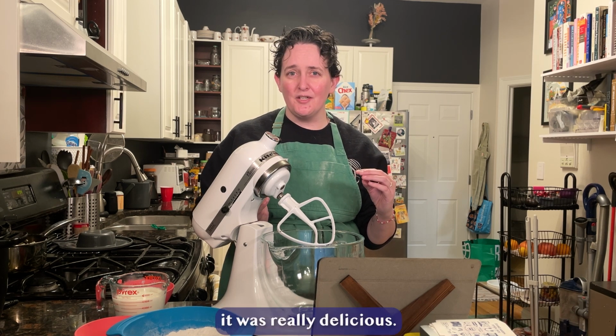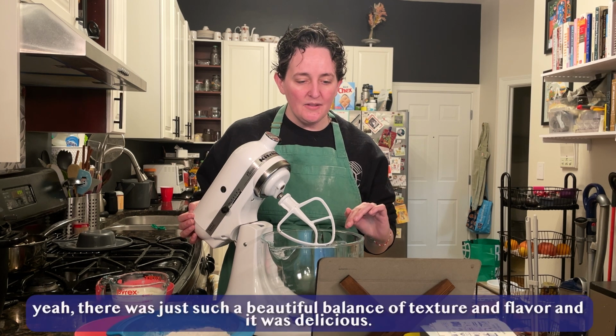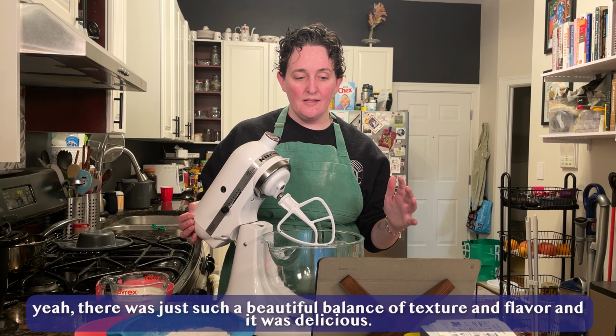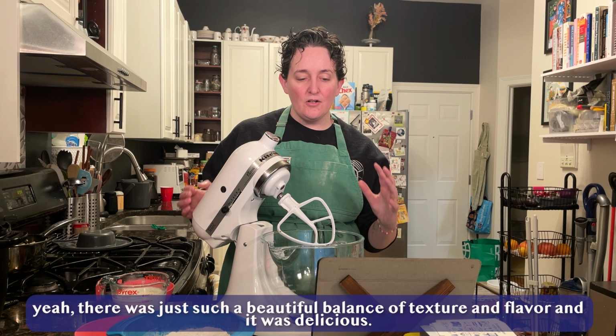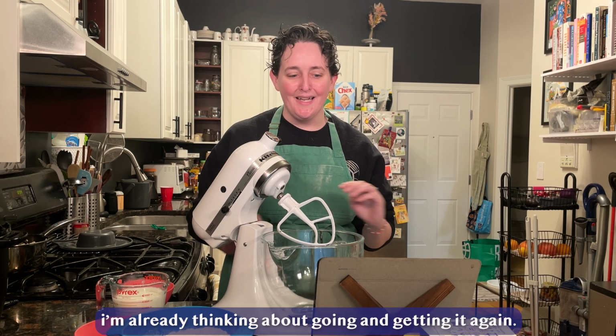It was really delicious, maybe my favorite sandwich of the 4 that we had this weekend. Yeah, there was just such a beautiful balance of texture and flavor, and it was delicious. I'm already thinking about going and getting it again.